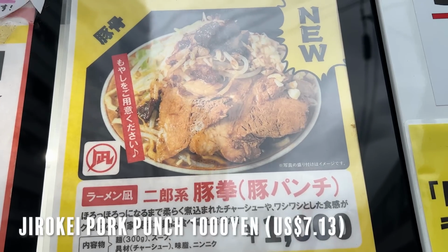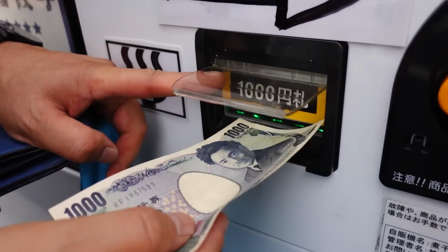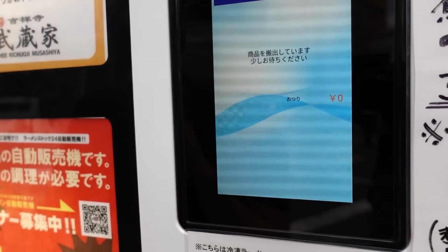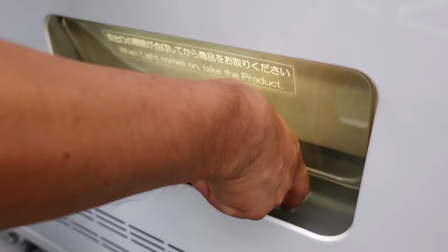So today we want to buy this ramen. We're gonna get the Ramen Nagi Jiroke Pork Punch. Insert 1000 yen bill. Press number 3. Oh! Wow, that was intense.